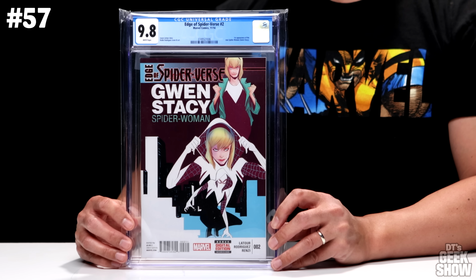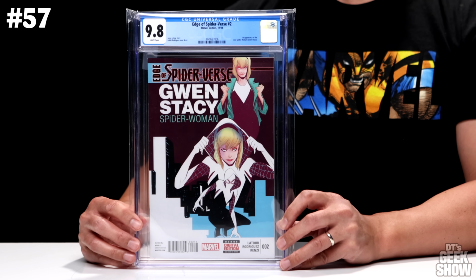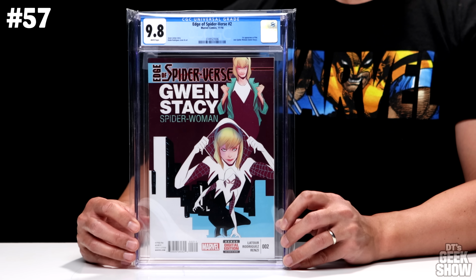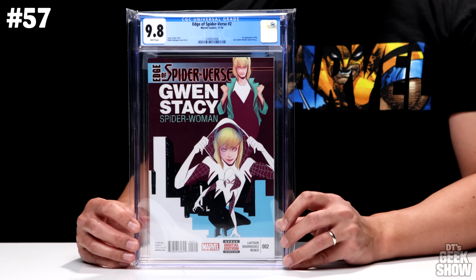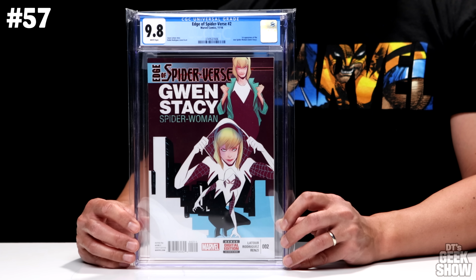Okay, so the next book, we are moving into the 21st century. This is Edge of Spider-Verse number 2. It's the first appearance of Spider-Gwen. She was actually called Spider-Woman when she first appeared. This one came out in 2014. It's got a cover price of $3.99, a long ways off from those 12-cent days. And there's actually a variant cover that's worth a lot more than this one. This book is still very desirable. This one's a 9.8 with white pages, and it's currently valued at $1,500.